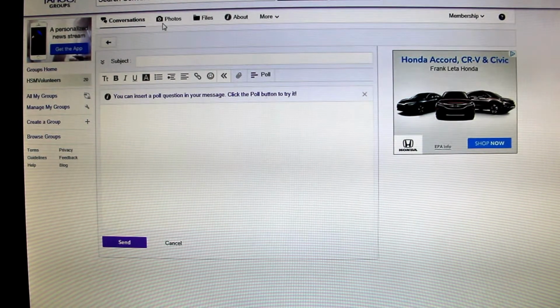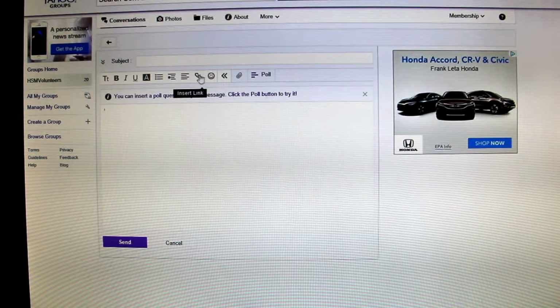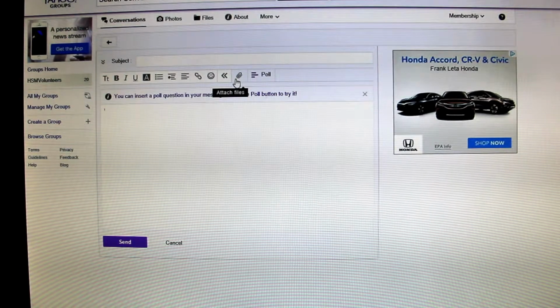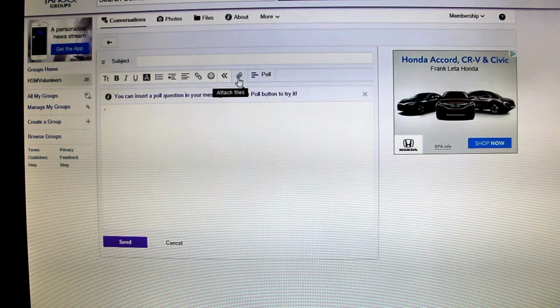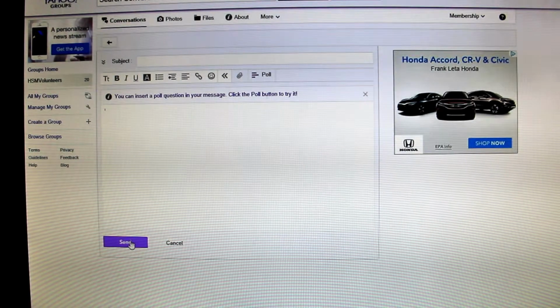You can also post photos, files. You can do an attachment, which is an insert a link, which is right there. There's the attachment. It's the little paper clip. So it's very much like email in that way. So you just click the send when you're ready to send to the group.